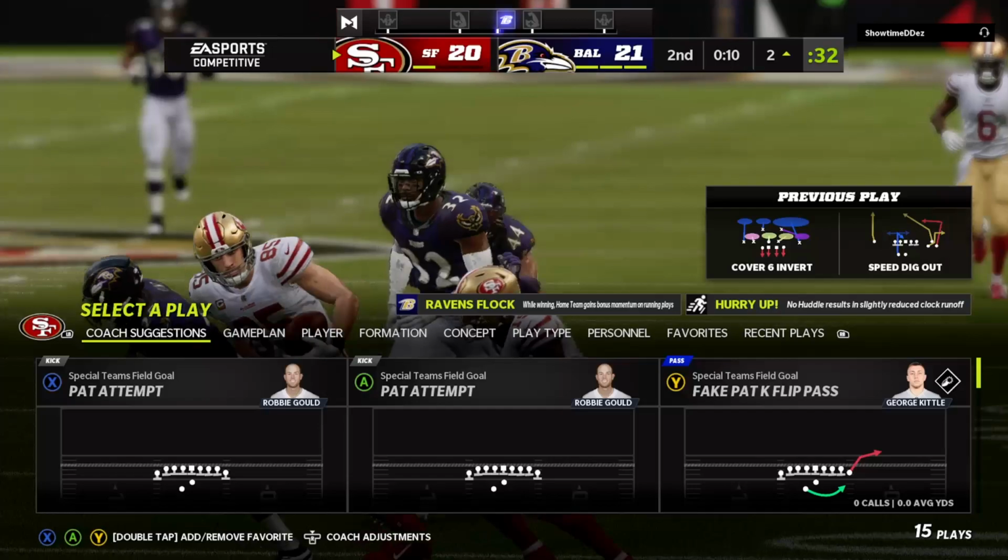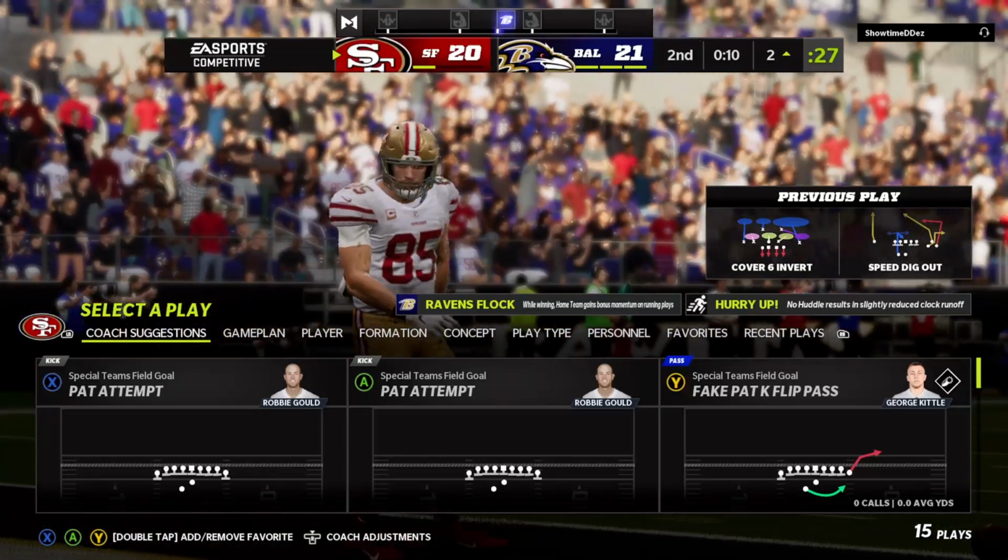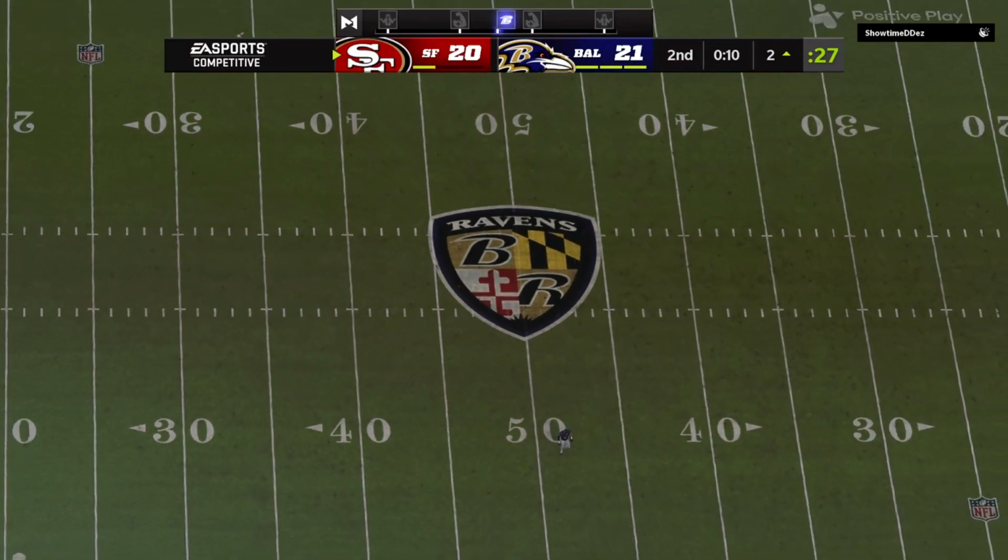For a big tight end, he can sure move like a slot receiver when he gets a head of steam going. And as a defensive back, you've got a big decision to make when he's moving like that.